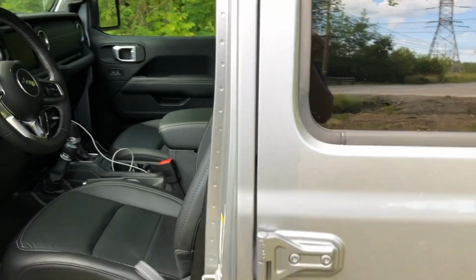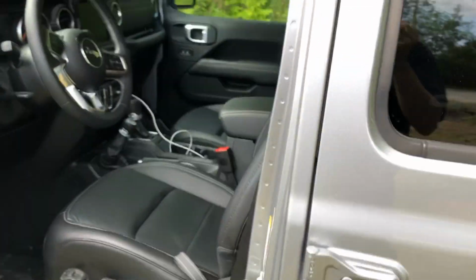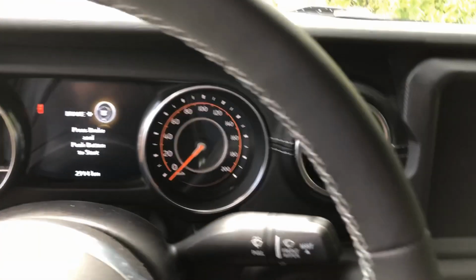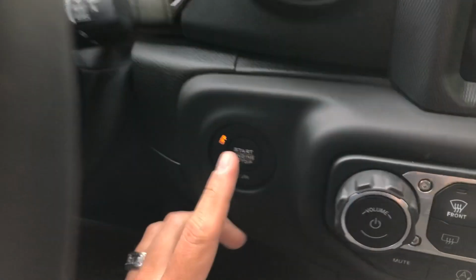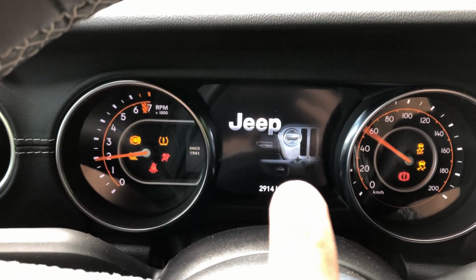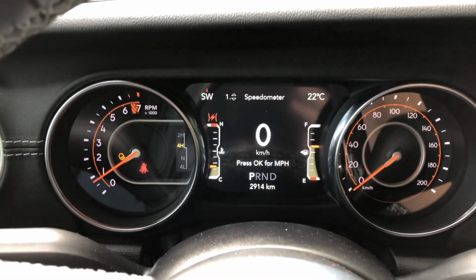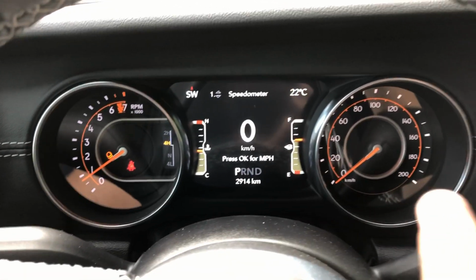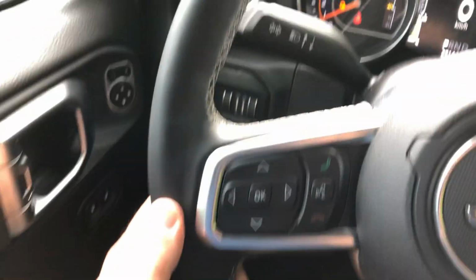Up front, there's your leather seats. Thing with these Jeeps, the Wrangler, the Gladiator, is that they recently swung right into the 21st century. Easter eggs everywhere. This thing is absolutely wonderful. The gauges are beautiful. Love the center readout. Everything is perfect. The steering wheel, great grip, leather covered.